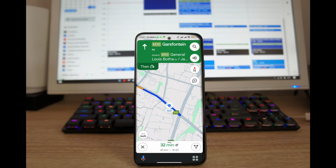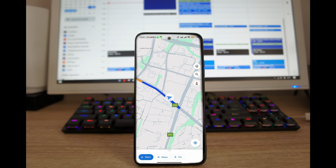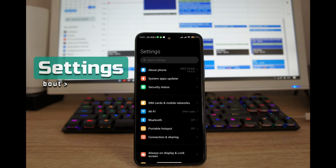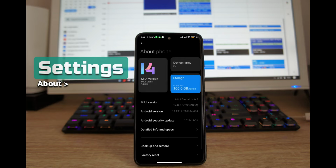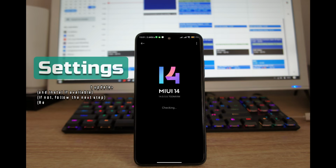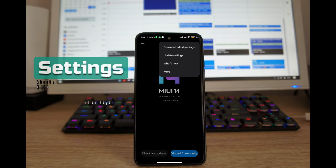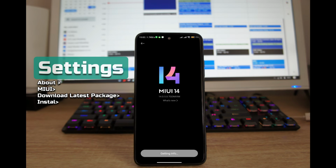So in order to fix this, if you're using Xiaomi, just go to your settings, and in settings go to About, go to MIUI, and it's going to check for the latest update. There's no update because I already have the latest one, but we need to fix this and reinstall it. So in order to do that, you just tap on the three dots on the top right corner, and after that tap on download the latest package, and it's going to start downloading.